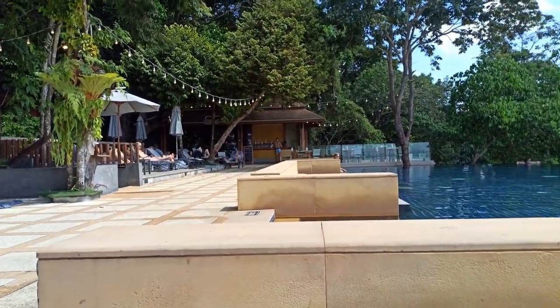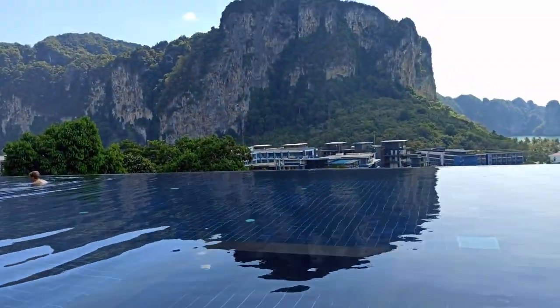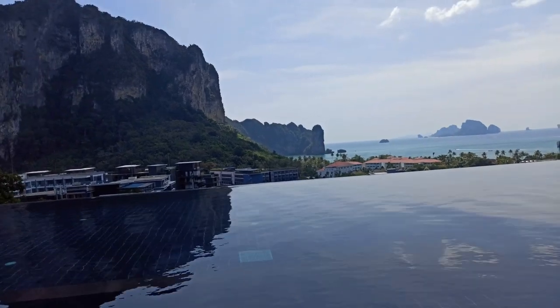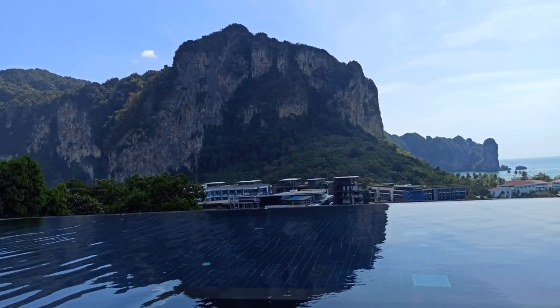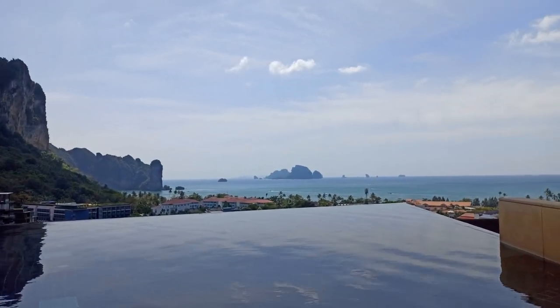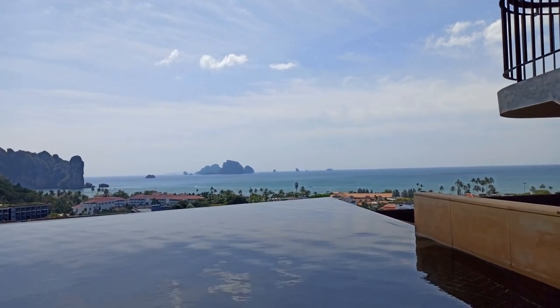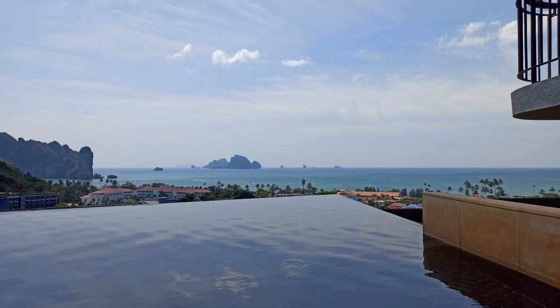And these are all people enjoying a nice sunbath and a swimming pool. The view is absolutely stunning, as you can also see in the video. There are mountains here, and then you have a beautiful view of the ocean. You can also literally see boats, speed boats, long tail boats, all sorts of boats in the water.